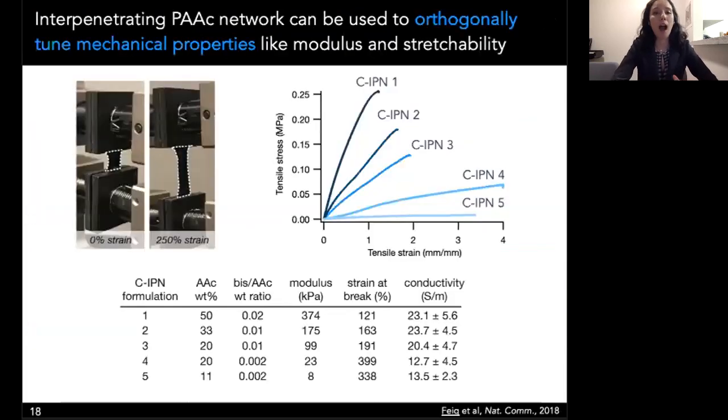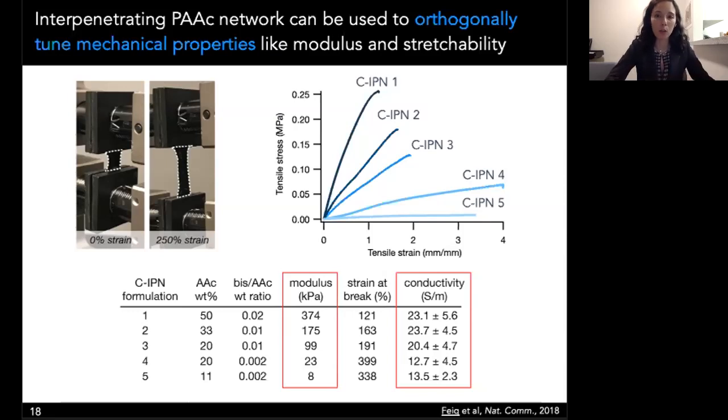These CIPN gels were highly stretchable to over 100% strain, soft and conductive, with values above 10 Siemens per meter, which is much higher than those previous approaches where the conductive component is used as a filler and not actually made into a network. Beyond that, we could also tune the modulus over 3 orders of magnitude by just changing the ratio of acrylic acid monomers. And because we've separated the conductive network from the stretchable one, we're able to do this while maintaining our high conductivity values within the same order of magnitude, despite these very large changes in mechanical properties.